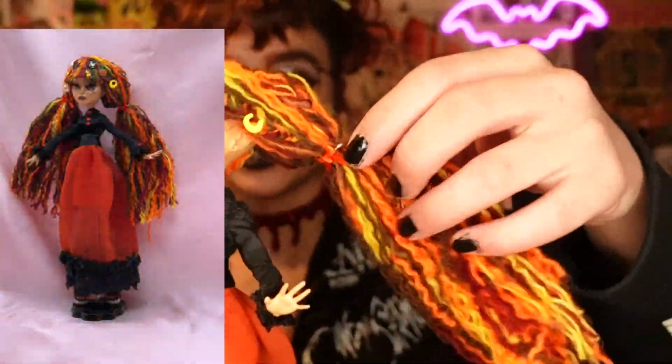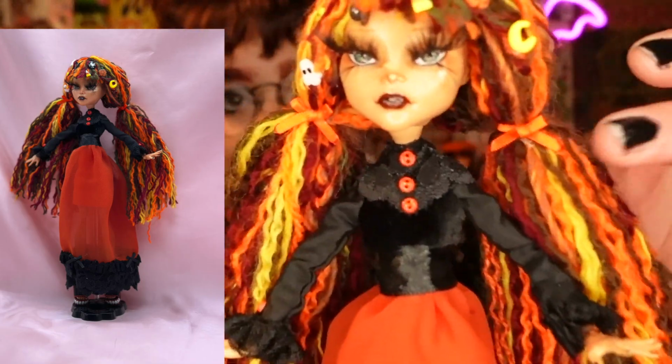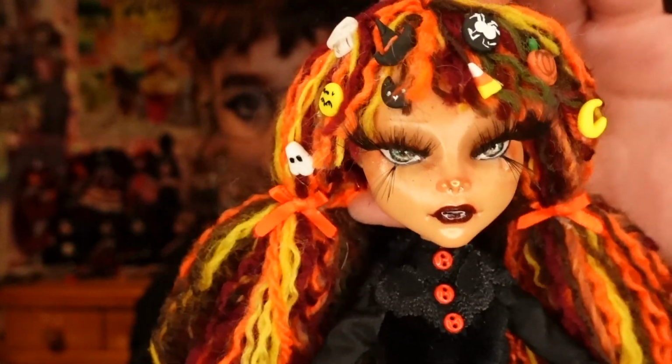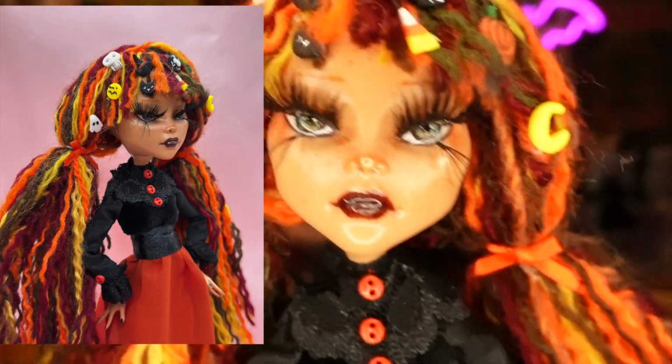It was super, super fun. And then her hair is all this different recycled wool with different braids in it and different colors and textures, and it's held together in these little pigtail bows. She's got this lovely, very serene expression in my opinion, and her eyes, this is one of my favorite eye colors on a doll.